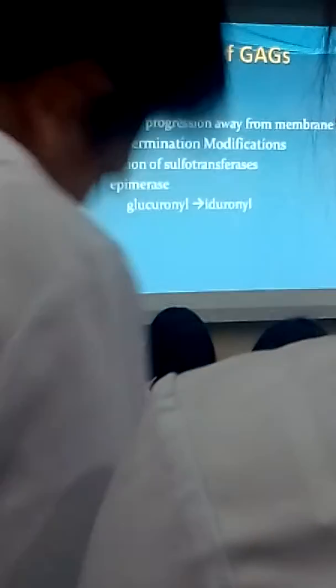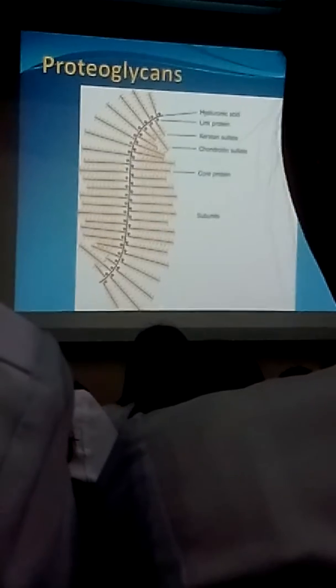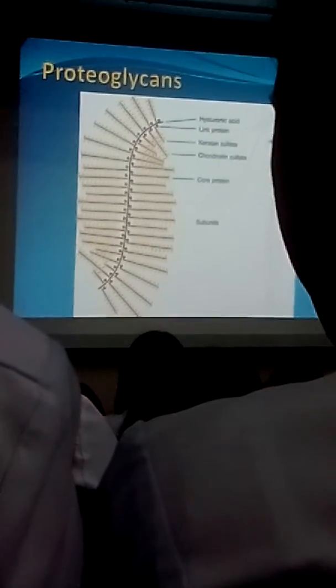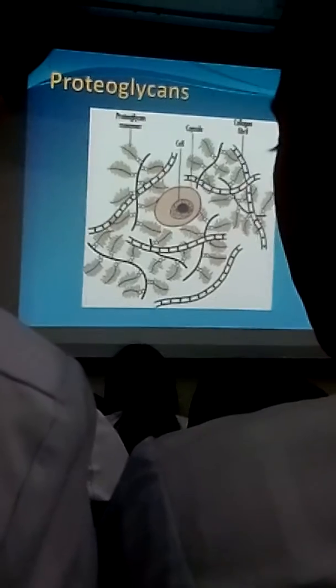Why is it significant to talk about biosynthesis? When you talk about biosynthesis, do diseases come out of that? Disease comes out when you talk about degradation. That's an example of a proteoglycan like that. If you have a hyaluronic acid backbone, these are your keratan sulfate and chondroitin sulfate, with the core protein attached to the hyaluronic acid. This is an electron microscopy picture.